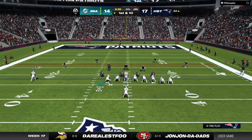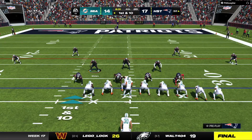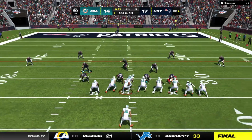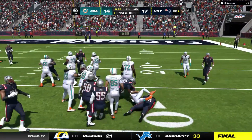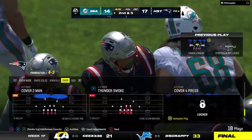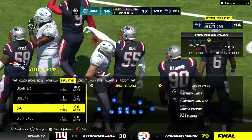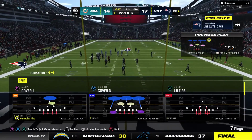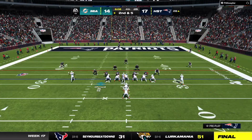From the 32 now, here's 1st and 10. And they'll go with a ground attack here. Tackle there by Michael Pierce. And that's why that position was created. Big, powerful, strong guy who can carry the ball and plow forward. That's exactly why you have him on the field. From the 28, it's 2nd and 5.